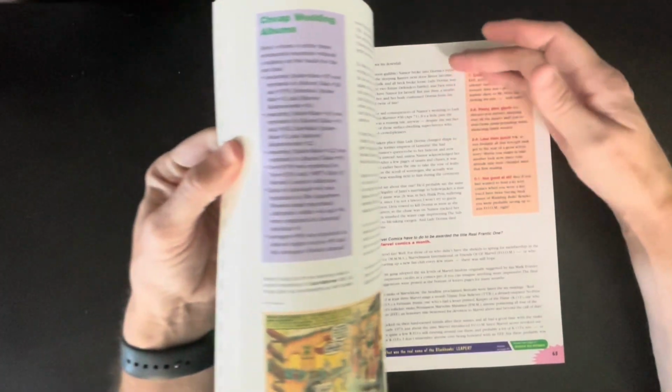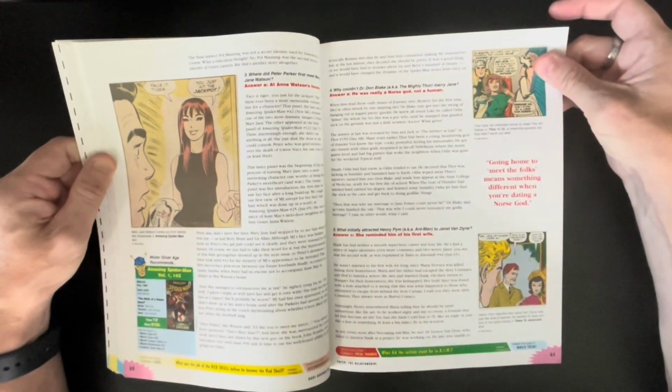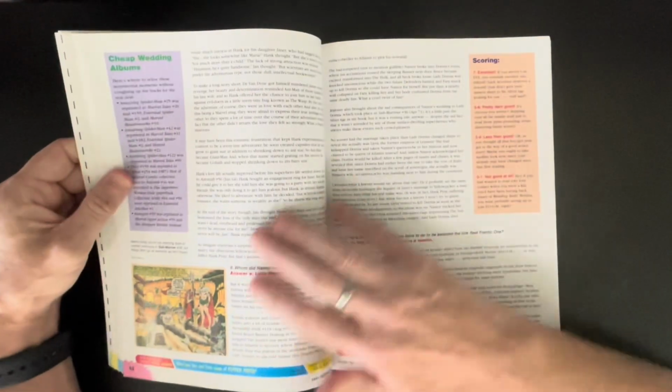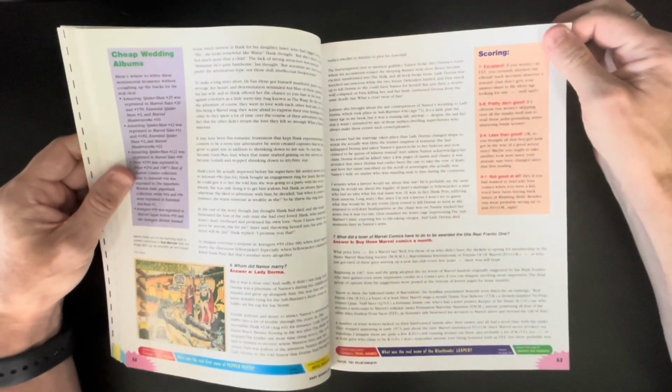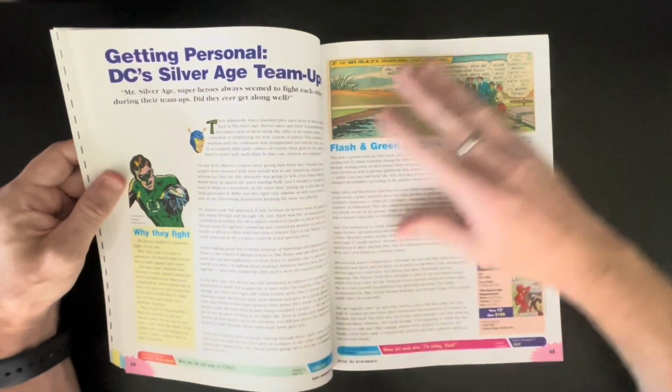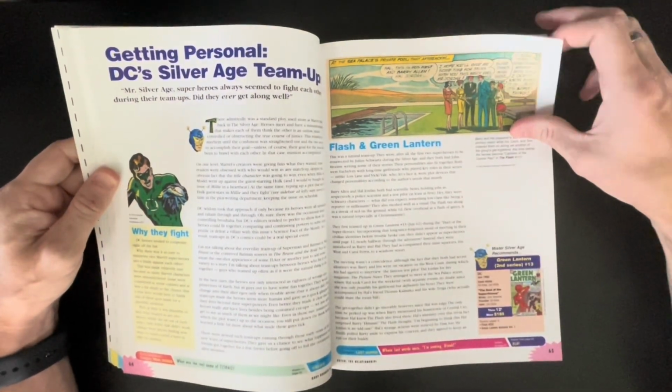Oh, wait. I missed the answer to the question. Anna Watson's house. Damn it, I got it wrong. Darn. I'm not even looking at this scoring. I'm probably so awful. Getting personal, DC Silver Age team-ups.